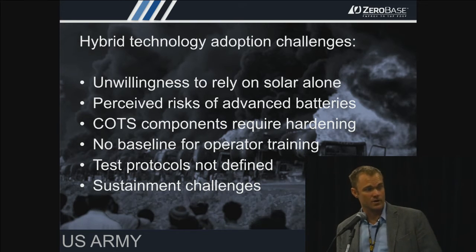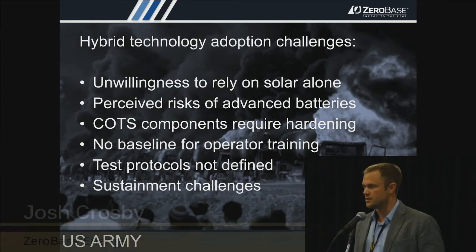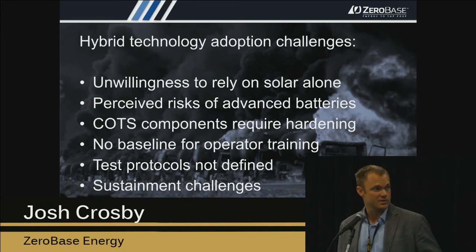There's no baseline for operator training. If you go and take a hybrid system into the field, there's not a set way to train how to operate a hybrid system. So that's another fear or a questionable thing that the Army and other DoD components have.